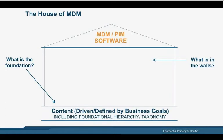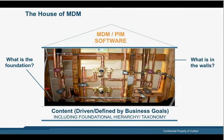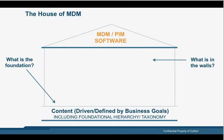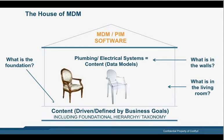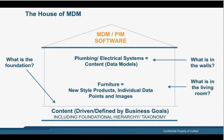Another thing we think about is, what's in the walls of a house? Obviously, plumbing, electricity. What is that like in our MDM or PIM system? We look at that as the data model, that plan for governing your information. And then, what's maybe in the living room in a typical house? We know we have furniture, or different kinds of furniture. We liken furniture to new style products or individual data points and images.